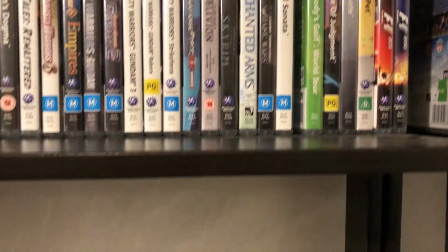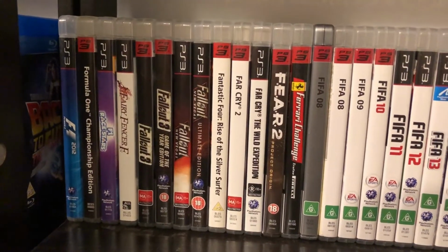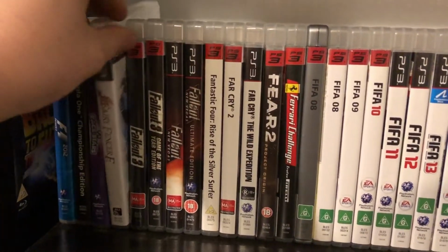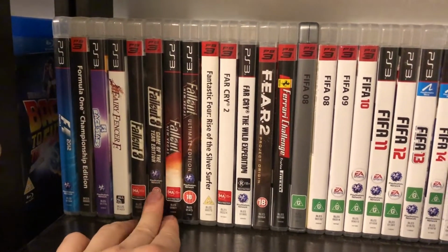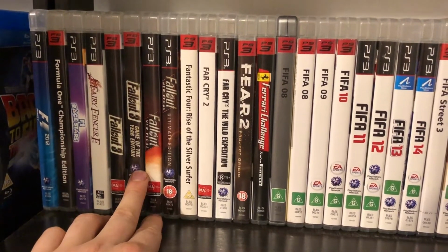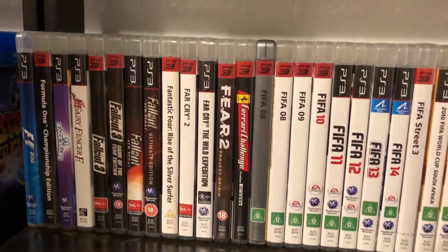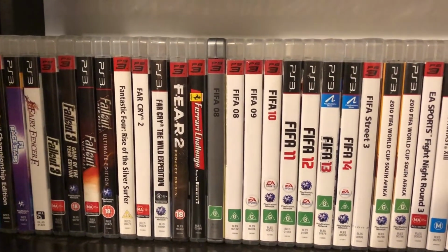And we've got, starting off with the Formula 1 titles. And then we come down to here. Fairy Fencer F is quite a sought after title. I quite enjoyed it. Big fan of Fallout, so I've got a lot of different ones: Fallout 3, the Game of the Year edition, and the Ultimate Edition of New Vegas, which is one of my favourite Fallout titles.